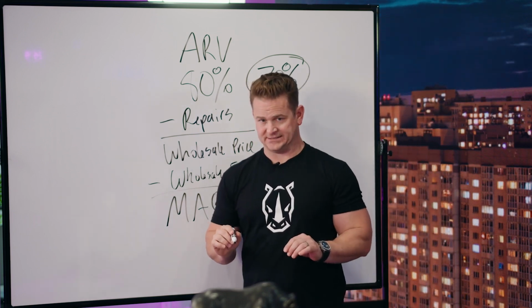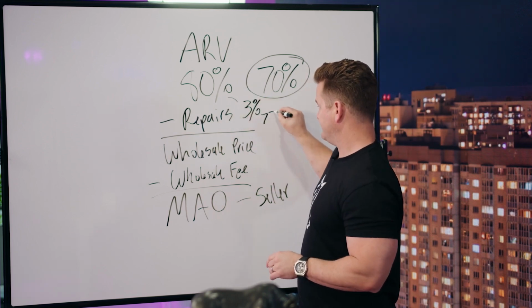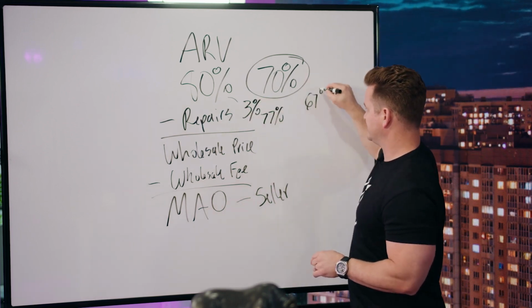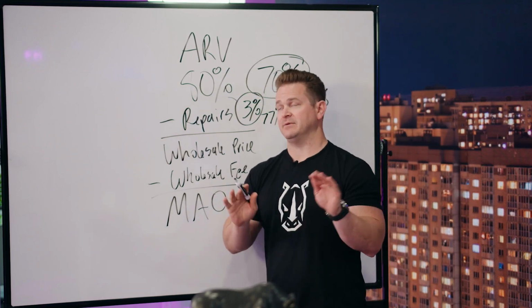Now here's the twist. The big time buyers are taking another 3% out. They're going 77% and they're going 67% because, and this is specific. Let me make this specific.